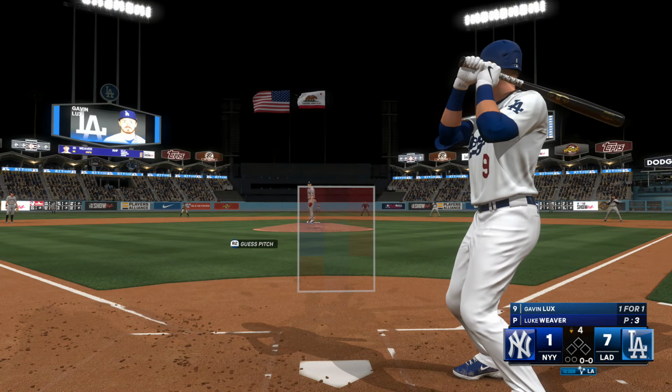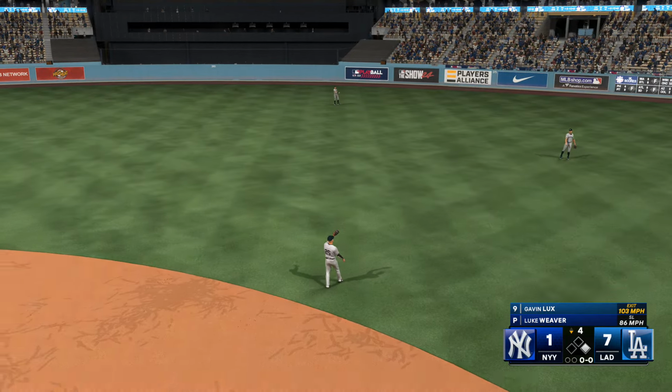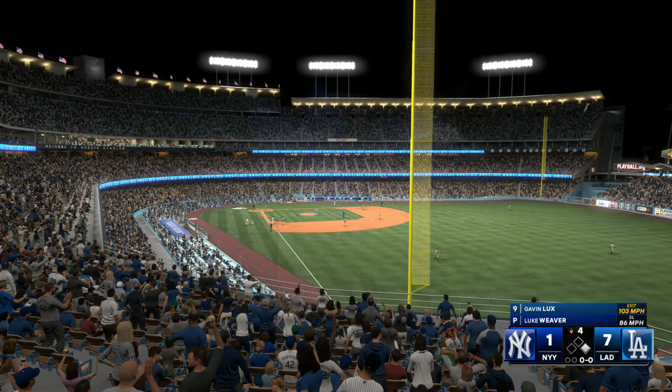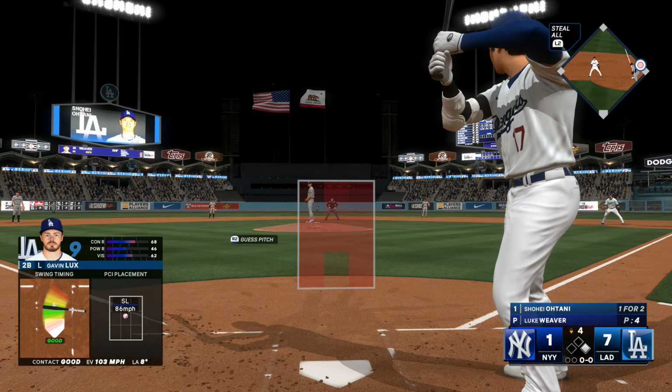Back here in LA, bottom four, and at the plate for the Dodgers, Gavin Lux. And he deals. Liner, base hit. And the leadoff man aboard. Wasting no time. He's two for two now on the night. And just a triple and home run away from the cycle. Seriously, we're starting with this already.